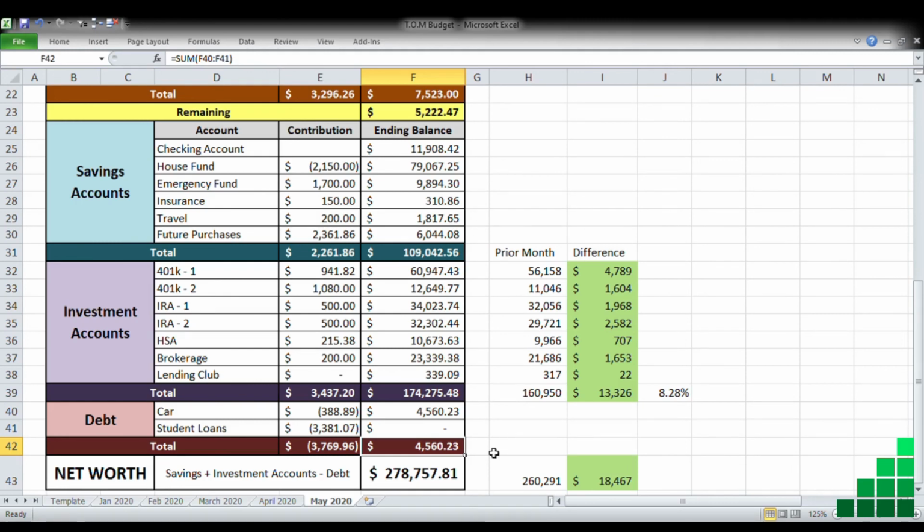As you can see, May was a good month for us. We went under contract at the end of the month and we're still in our option period, so we may be buying a house next month depending on if we can come to an agreement with the lady that's selling the house. Also, our investments had another good month, which pushed our net worth to a high of $278,000.